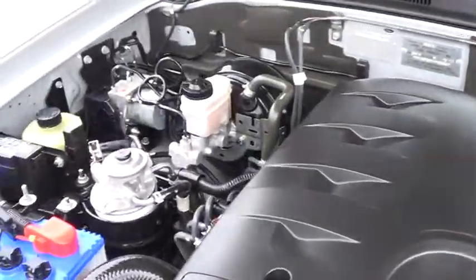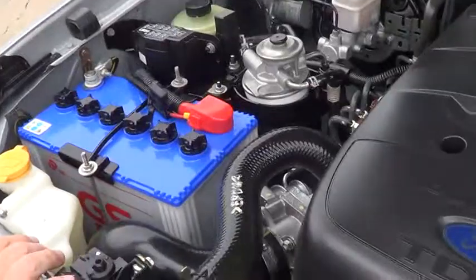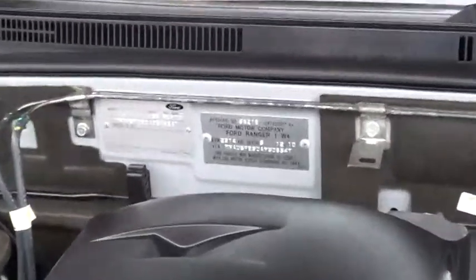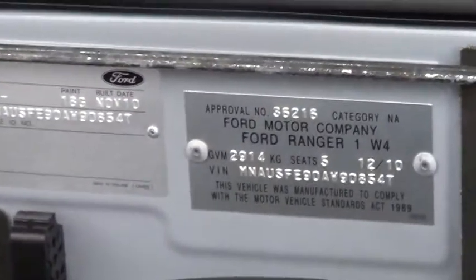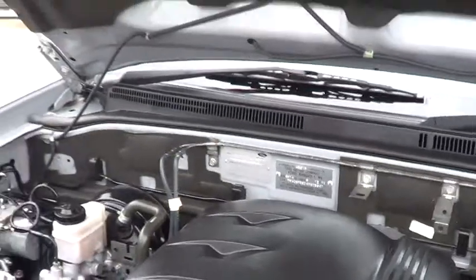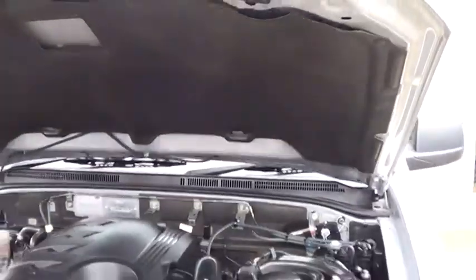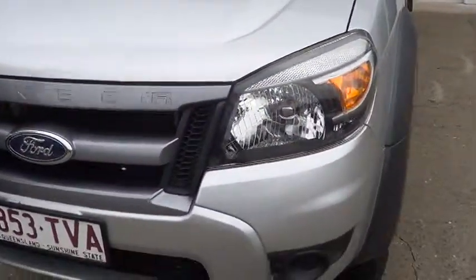So, good heavy duty deep cell battery. It's 12th month 2010, first registered in March 2011. As we discussed earlier, that's your 3 litre turbo diesel common rail 4-cylinder motor. Once again, as you can see, it looks like one that's about 6 months old. It's a very clean, good above average example.